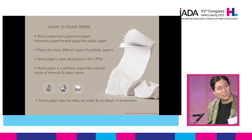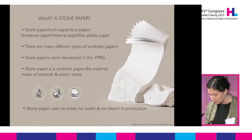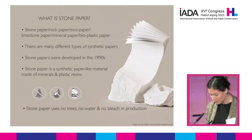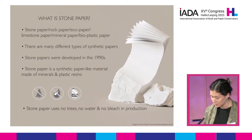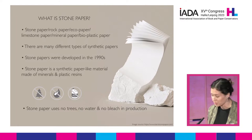Stone paper is a type of synthetic paper that goes by many different names. There is little unifying classification or standardization for the terminology of synthetic papers, making definitions extremely imprecise. Modern stone papers were developed in the 1990s and are a paper-like material made of minerals, mostly calcium carbonate and plastic resins. Stone paper appears to have gained popularity partly by being marketed with a high environmental sustainability focus, claiming a low carbon footprint, treeless and waterless production, recyclability, and even biodegradability.